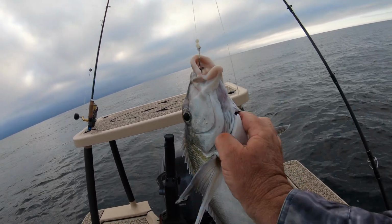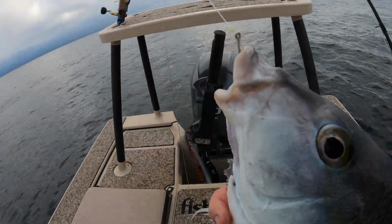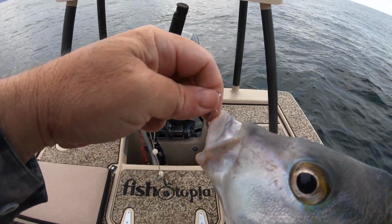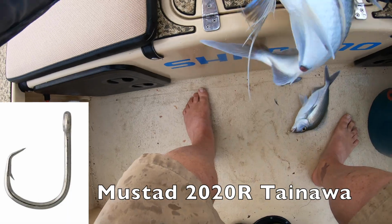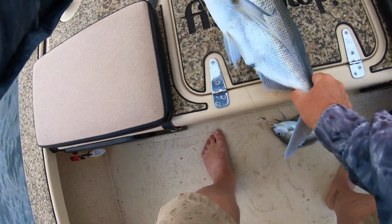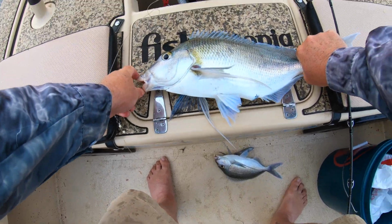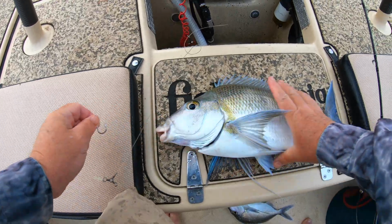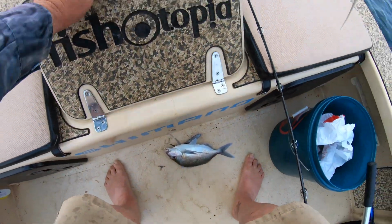Just pinned beautifully through the lip there. I do like these little hooks. They're a good looking fish and much better to eat than most people realise, if you do the right things with them. And this one I'm going to drop straight in the live well. Oh, he's a lively chap. Settle down, mate.